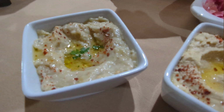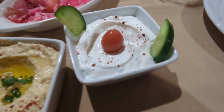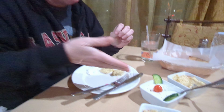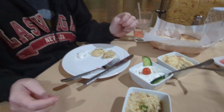So Maria, the chef, brought us out some complimentary dips. This is baba ganoush and hummus and a yogurt of some sort. You want to take a look? I'm pretty sure that you got the hummus and the baba ganoush mixed up. I think I did too. I'm excited to try them though.